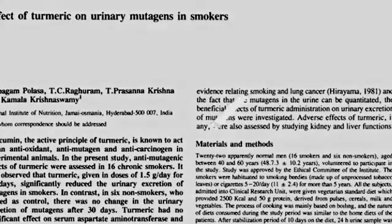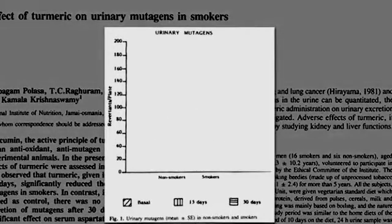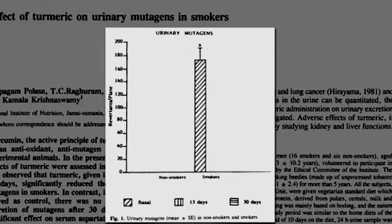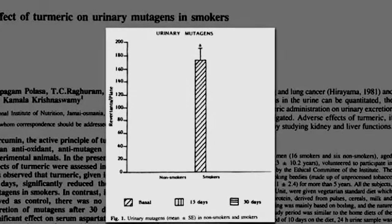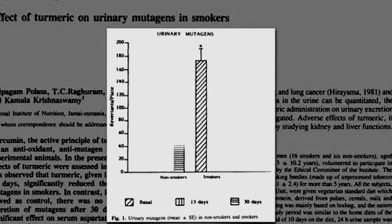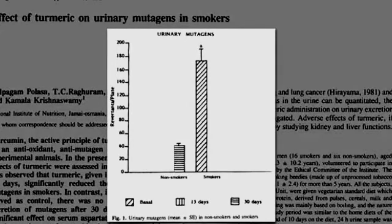If you take some smokers, have them pee on some bacteria, this is the number of DNA mutations that arise. Remember, all life is encoded by DNA, whether bacteria, banana, or bunny rabbit. It's easier, though, when measuring urinary mutagens to just pee on some bacteria. The urine of non-smokers caused far fewer DNA mutations. It makes sense. They have fewer toxins running through their system.